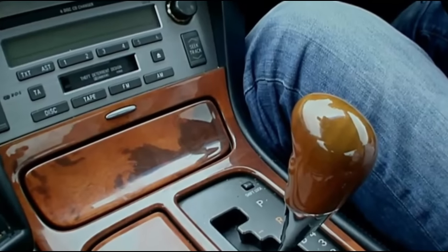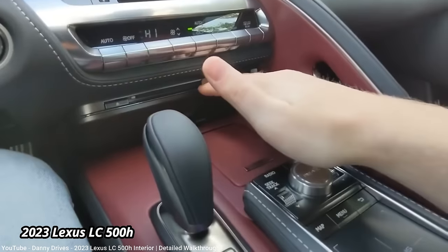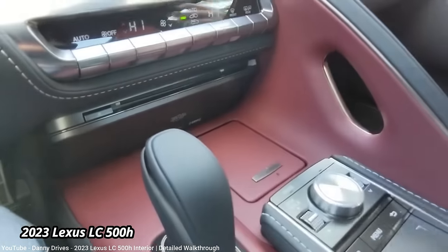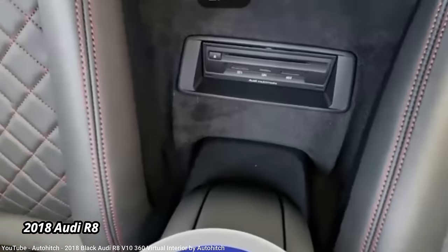CDs have taken far longer to leave our cars. Although most automakers started phasing them out in the late 2010s, some have continued to offer them, especially models that are favored by older customers, as they still have large CD collections. Although I can't remember the last time I actually listened to anything on a CD, it's impressive that if you look hard enough, you may still find this 80s tech in a car today.